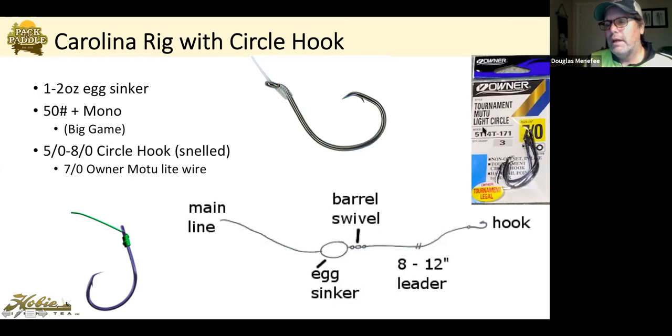In fact, you can use a larger 7/0 hook. This is what Pack and Paddle sells, 7/0 hooks, and you can look these up online. You have an egg sinker, your barrel swivel, and then you have your hook on an 8 to 12 inch leader. I usually go 18-inch leader material.